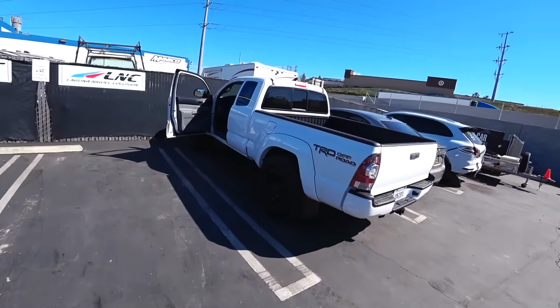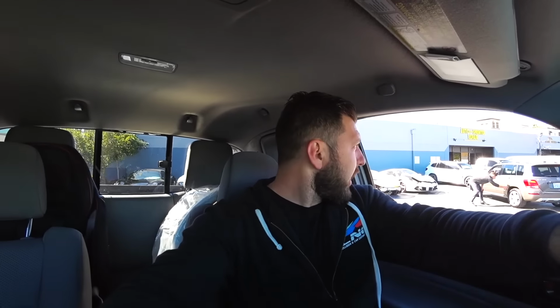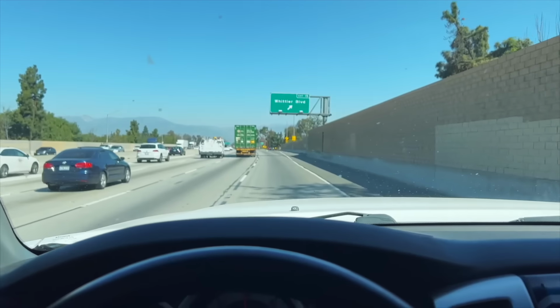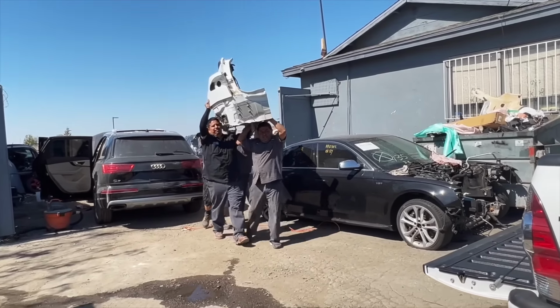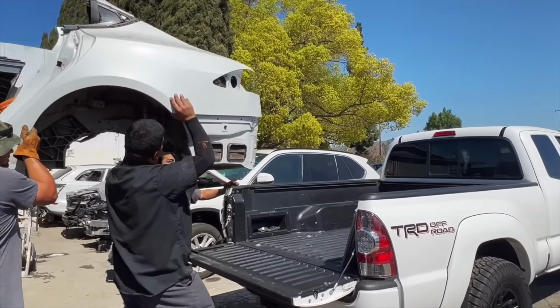The junkyard just called me, said, Vlad, your quarter panel is ready for pickup. They had to cut it out, so let's go and pick it up. We got the good old Tacoma truck coming to the rescue once again. We're about an hour away, so I'll take you guys with me. We'll check out the junkyard, get all the parts, so we can start rebuilding the Tesla. Turn right onto Whittier Boulevard toward Whittier.